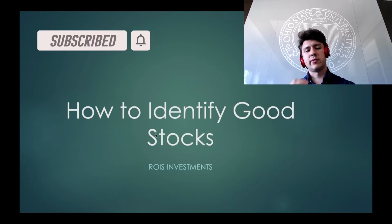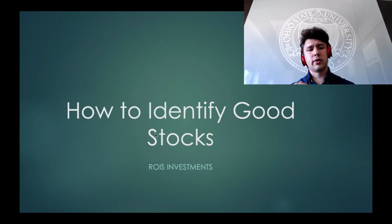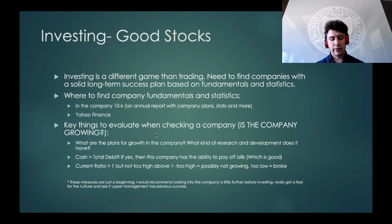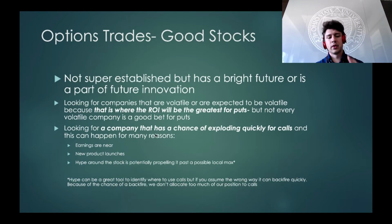This is a smaller part of Roy's Investments where we detail how to identify good stocks. We talk a lot about it on the podcast, but I want to give you an inside look at how we do it when we're looking at our stuff. We want to distinguish between two things: the options trades, and investing as well. They're two different things. Options trades are shorter term. We're looking at the companies to see if they're good in the short term.